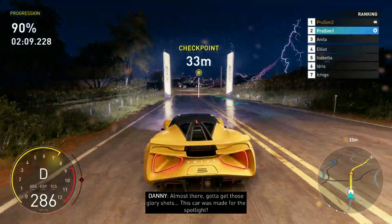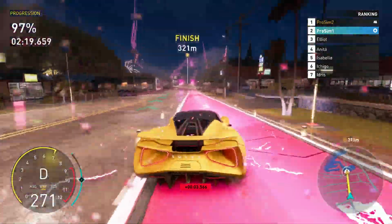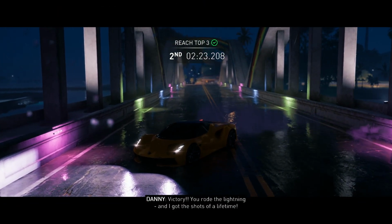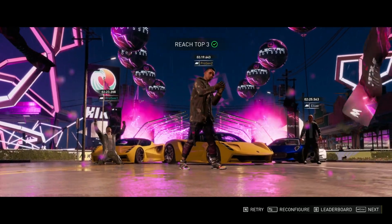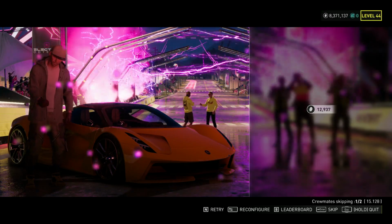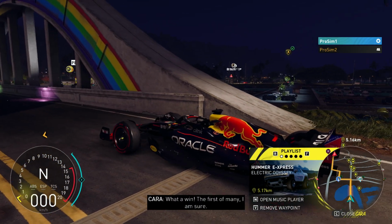Almost there. Gotta get those glory shots. This car was made for the spotlight. Victory! You rode the lightning, and I got the shots of a lifetime. What a win! The first of many, I am sure.